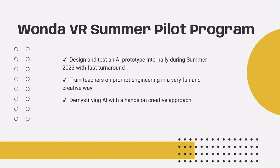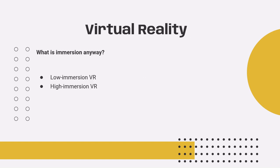The Wonda VR summer program was designed to test an AI prototype internally during the summer to train the teachers on prompt engineering in a fun and creative way and demystifying AI with a hands-on creative approach. So first we have to give a little context of what all of these words mean.